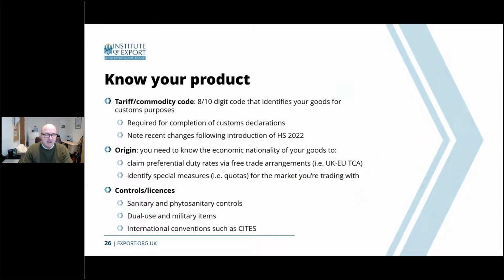So there's a number of areas that we need to look at when we're moving goods. One of the first things you need to understand is what your product is. Know your product. The first thing is commodity code. The commodity code is a number that is used by customs authorities to recognize what the goods are, and it determines what the duty rate is on those goods. It also shows whether there's any preferential trade agreement, depending on where you're moving your goods to and from. And it's required for all customs declarations.